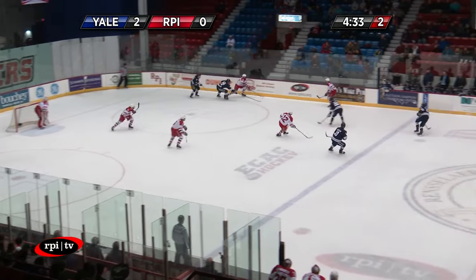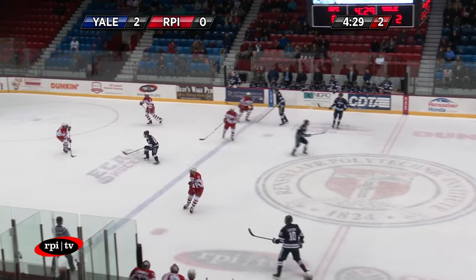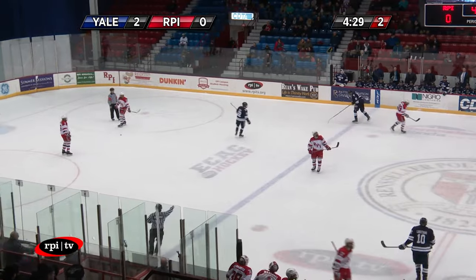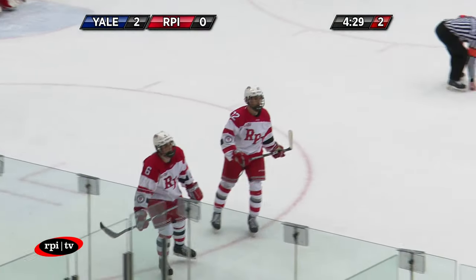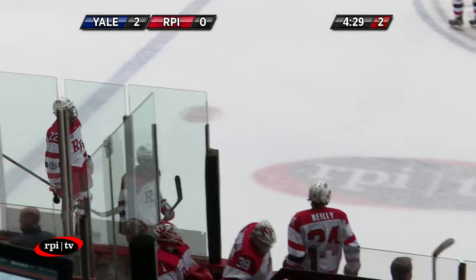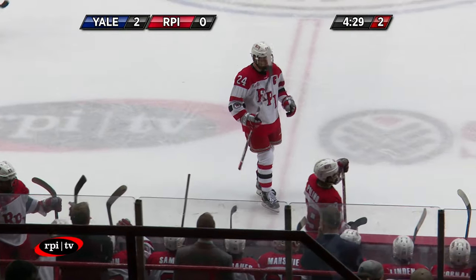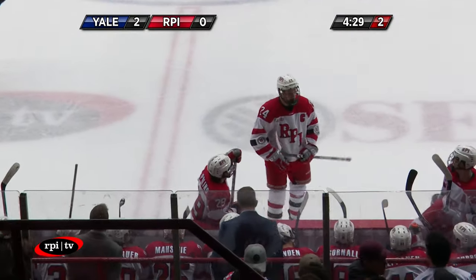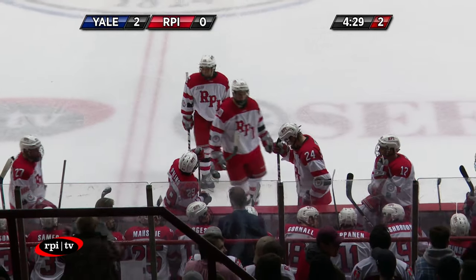He's making his first appearance in a few weeks now. Now lost at center, back into the zone. It's going to be offside here. 4:29 left in this second period. 2-0 the Bulldogs lead on a pair of power play goals. Yeah, really good chance there. Just like you said, just went right across the goal mouth there. And interesting turn of events. But 4:29 to go. Yale up 2-0 as we get a stoppage here.